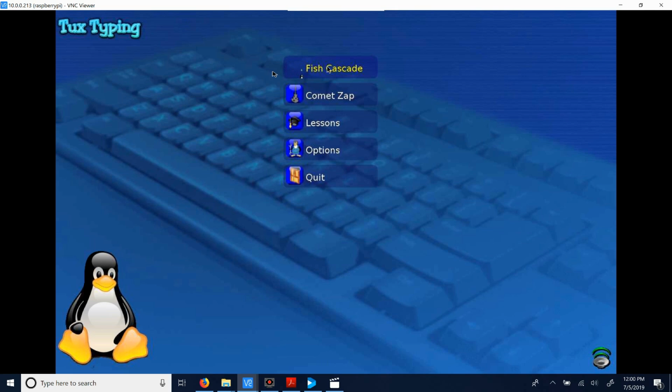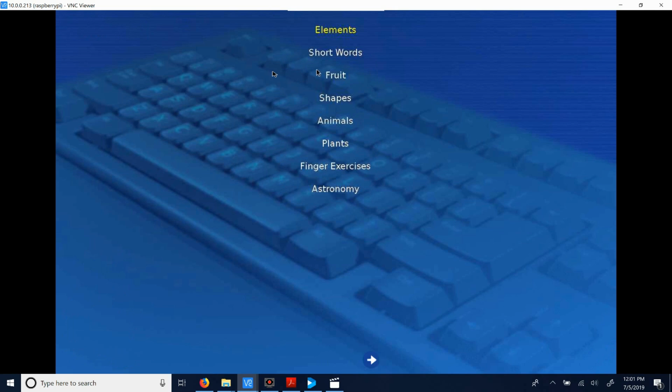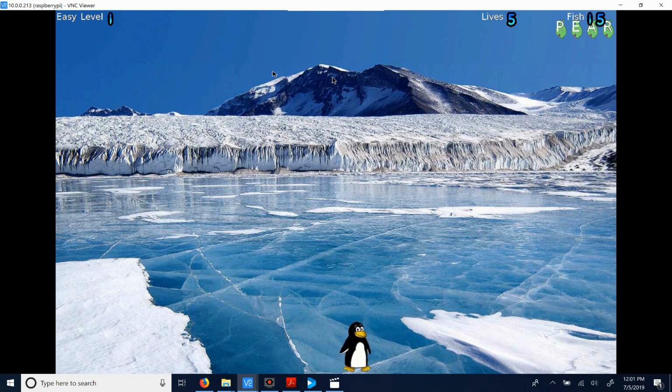Absolutely, and Tux Typing is set up in that format. So if we go into Fish Cascade, for example, and we'll start on an easy level, here are some pre-programmed lists that are already in there, and again, you can add in your own lists. It puts it in a fun background, and over here on the right-hand side of the screen, you'll see the word is coming down, and the point is to type in the word before it gets to the penguin so that he can eat the fish. It's set up just like other video games where it tells them how many fish they've gotten and how many lives they have left. So this is all in a familiar format to them.